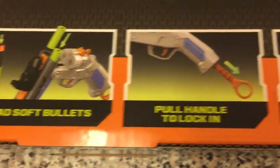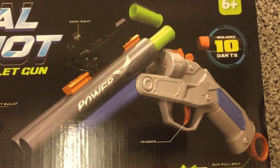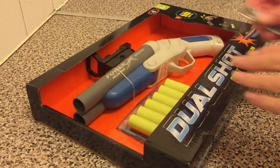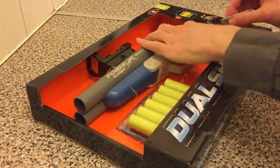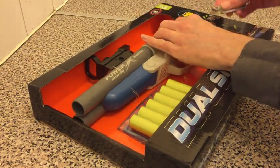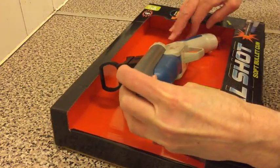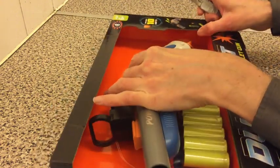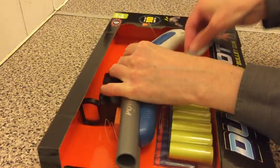So it shows how to load it. You pull the handle back to cock it, and firing and ejecting. So let's get this box open. Put a little knife here, cut these straps. Oh, there's more straps at the back. That's what it was.